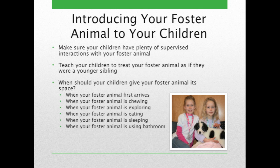When the animal's chewing anything, make sure the kids know not to bother the animal. If they're exploring, looking around, focused on checking out their new space, have the kids stand back and let the animal do that on their own. Definitely make sure that they don't disturb the animal when they're sleeping or eating, or if they're trying to go to the bathroom.